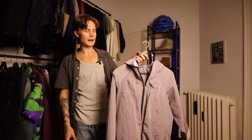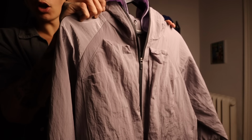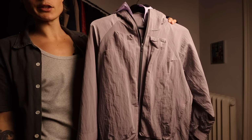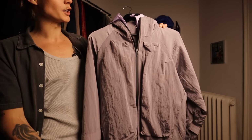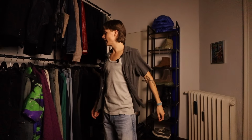And I don't mean that in a bad way or anything, but this one has a cold vibe to the color. It goes perfect with black stuff. It doesn't pop out too much as purple maybe sometimes does. Just the perfect everyday jacket.